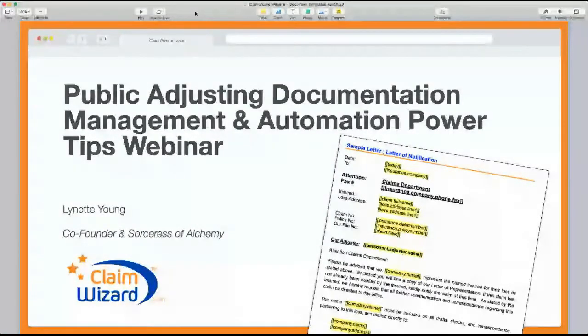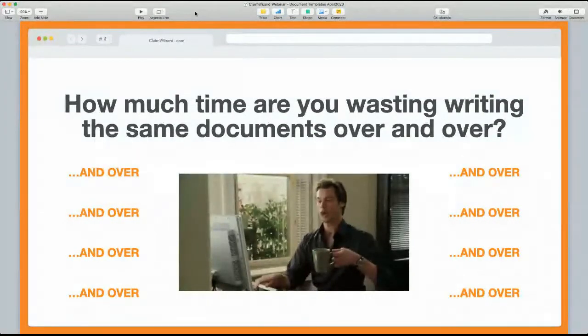Okay, let's see if I can do this. Yay, it changed. I had all cute little GIFs and stuff like that ready to go. Of course, I can't figure out how to make them work, so it is what it is. But just imagine Jim Carrey on your picture typing like a mad person, right?